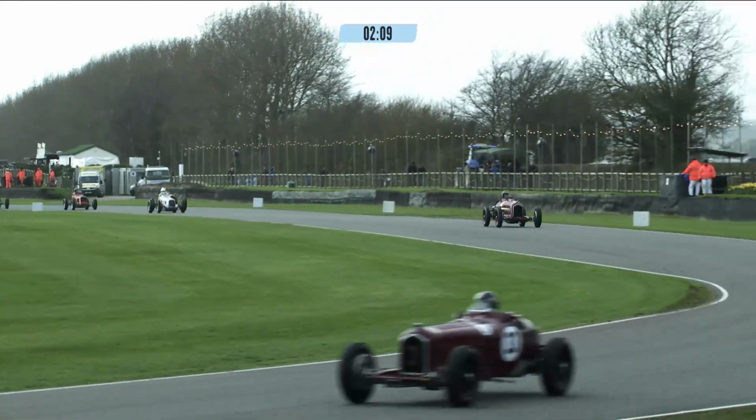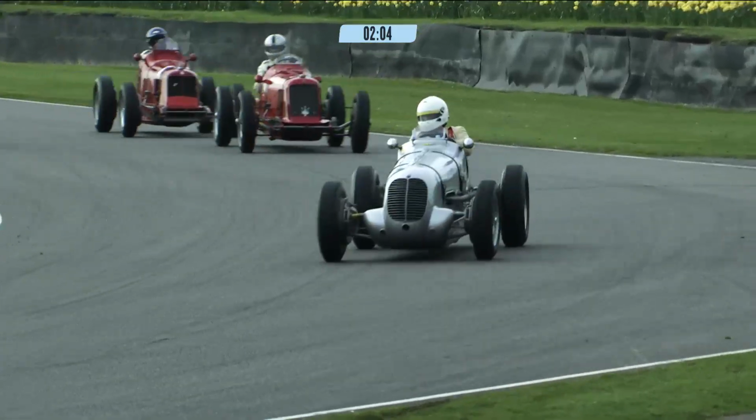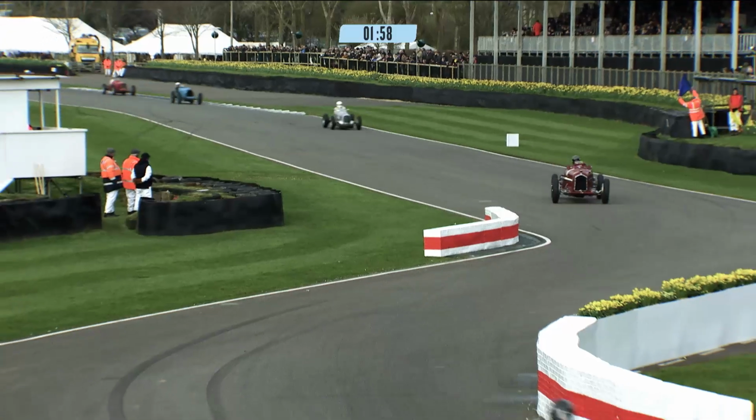That could always be 2. Yeah, it's going to be close, but Danaher now would like it to be 2. Glaisel would like it to be 1. Yes, therein lies the divide, but certainly now we've got clear line of sight. Christian Glaisel just turning into the chicane.